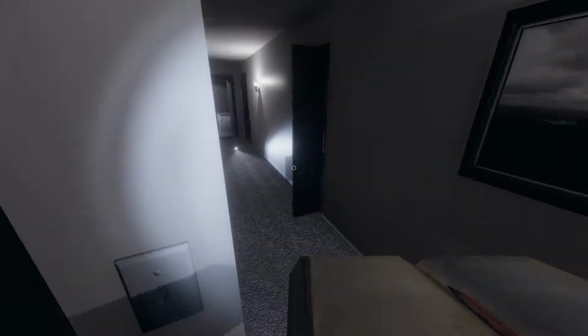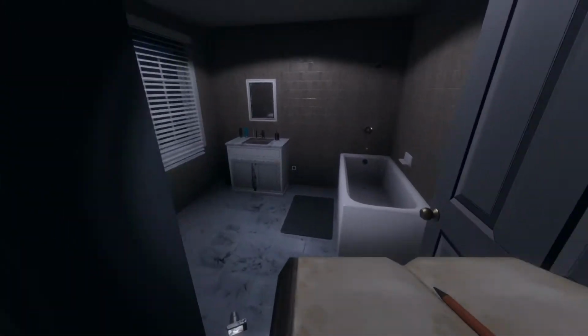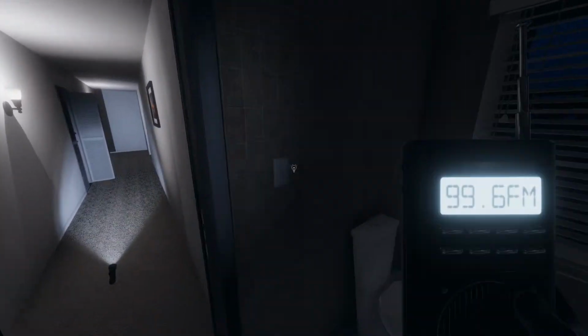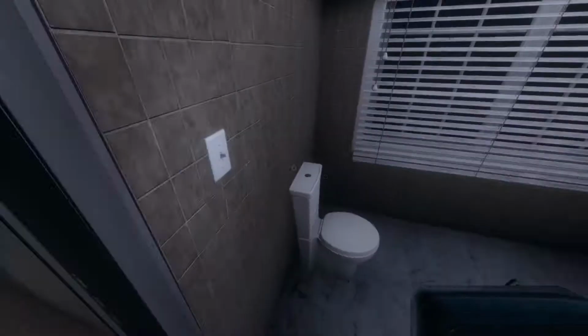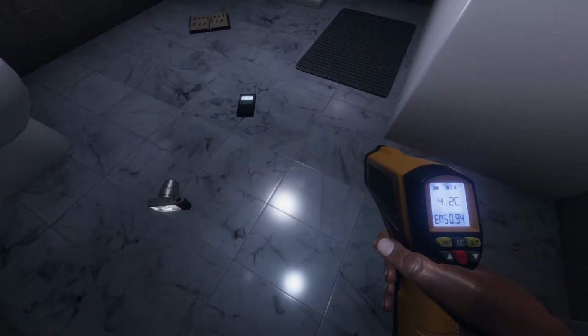Did it turn off the hall? I think I might have turned off the hall light up there. Turn the water back on. How old are you? Oh, I don't like the child ghosts. That's a shame. The child, it talks, it writes. And do we have a temperature yet? It's nice and hot.